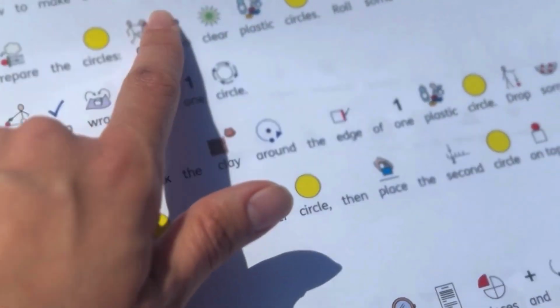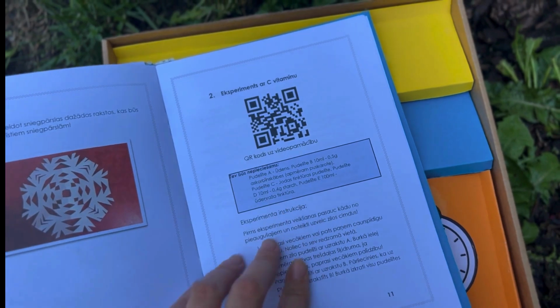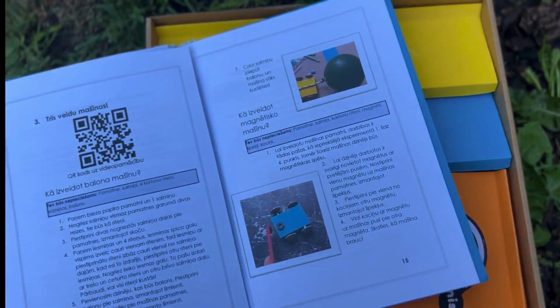Here you can see instructions using pictograms. Resources are specifically designed for parents to understand and use. Here you can see a QR code that you can scan and see a video. Guidebooks and video tutorials are provided to help parents assist their children.